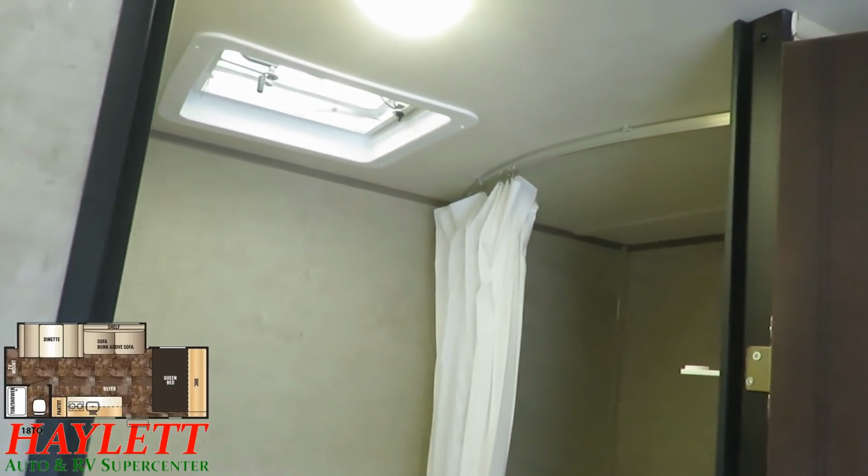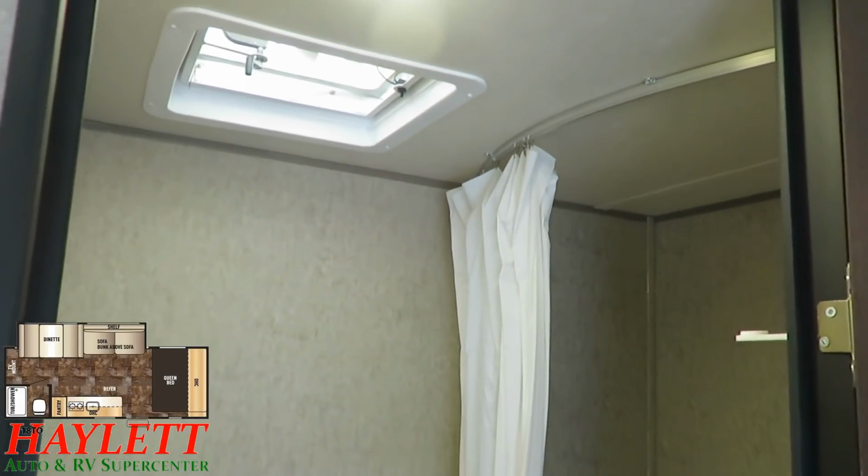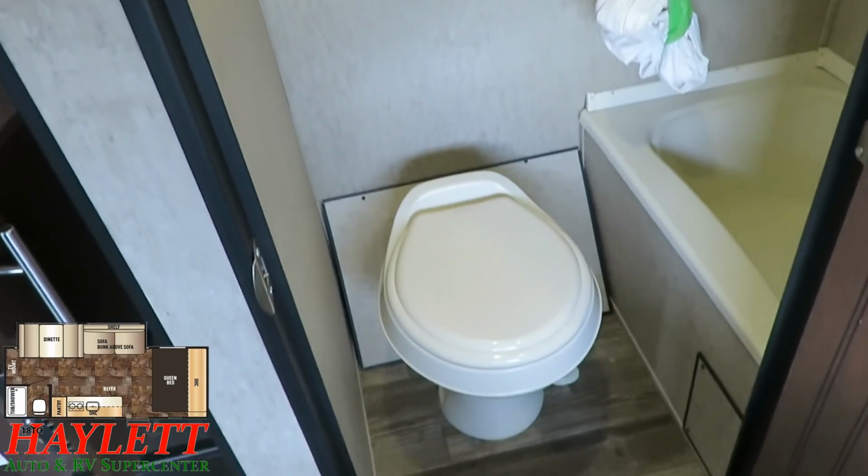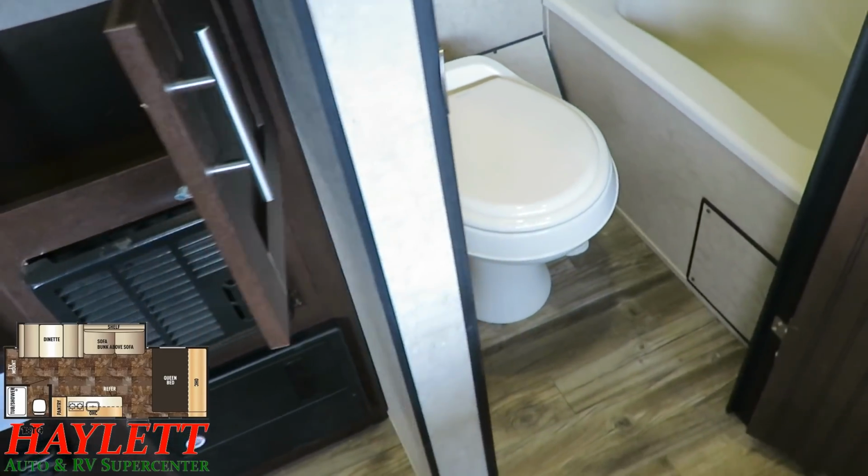Now your bathroom facilities are simple but effective. And really that's kind of what this whole camper is about. It's about being simple and effective. It does what it needs to do. It doesn't do anything more than it needs to do.